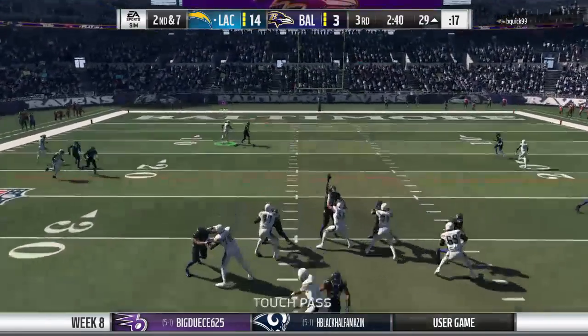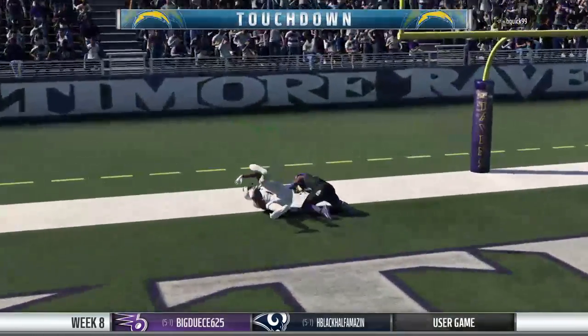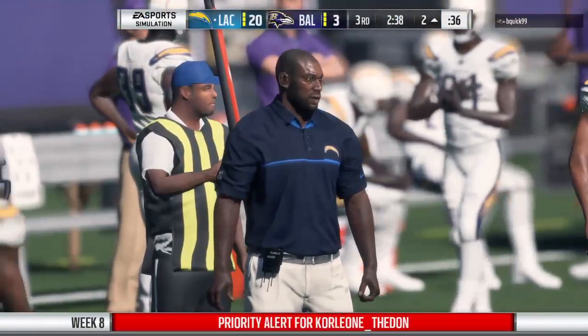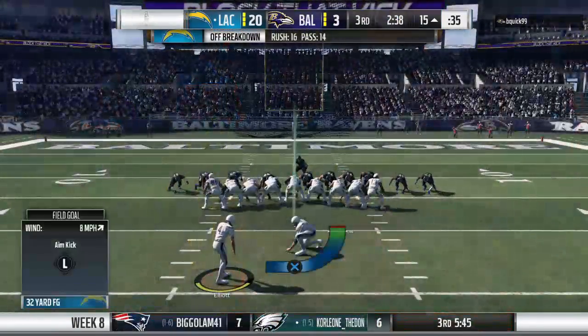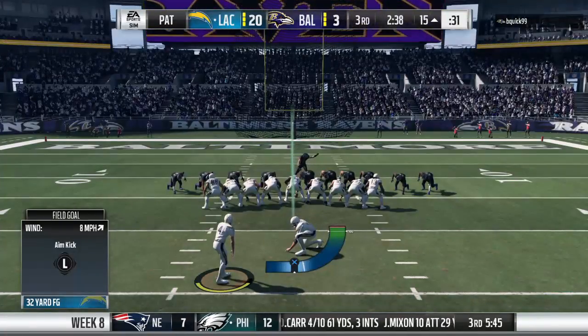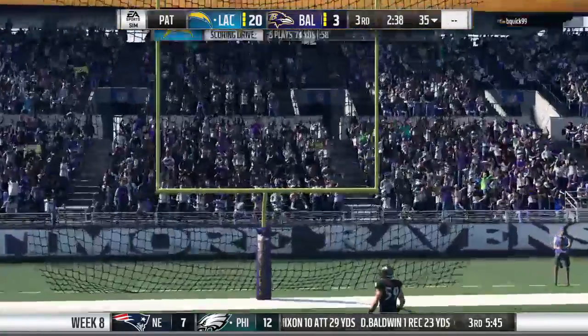Here's Newton now on second down. And that is caught. It's Benjamin for the Charger touchdown. Kelvin Benjamin with 2 touchdowns on the season, both in this game. And the Chargers find a way to stretch their lead. And it's 21-3.